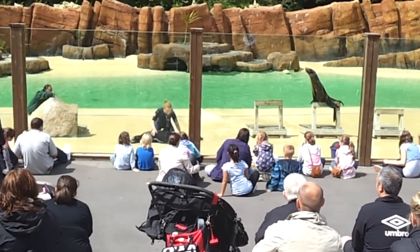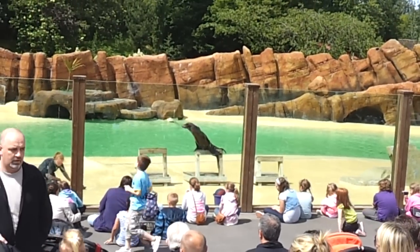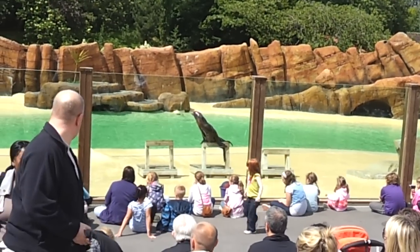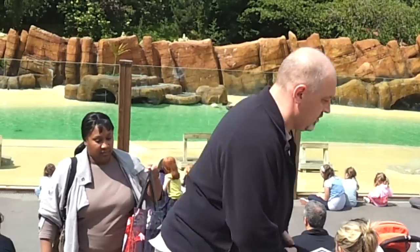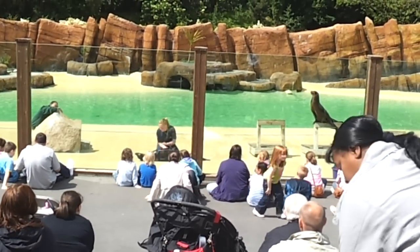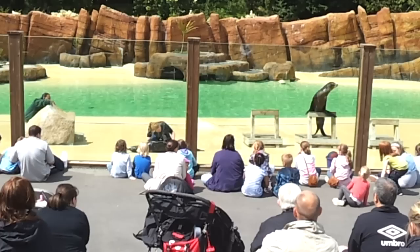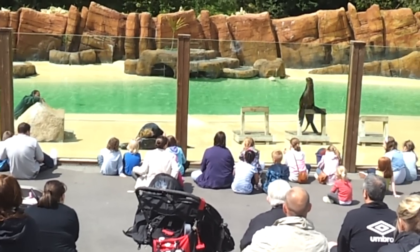So Anya's lying down on the ground here, and Lauren can feel all of her back, make sure there's no lumps and bumps. Then she's going to roll onto her back. Lauren's going to have a feel of her tummy for the same. Check everything's okay, and you can see how chilled out Anya is there lying on the beach at the front here.